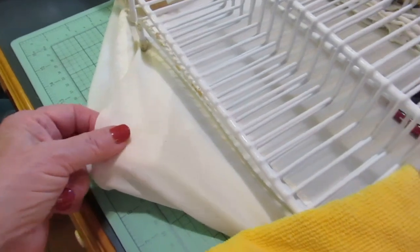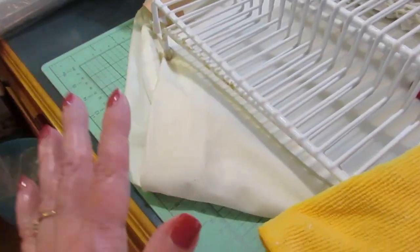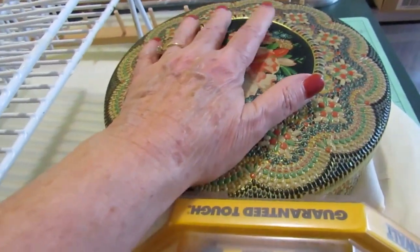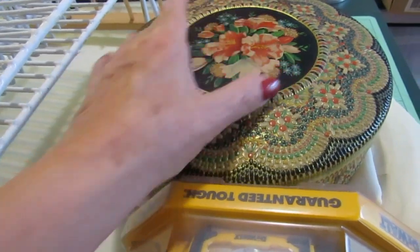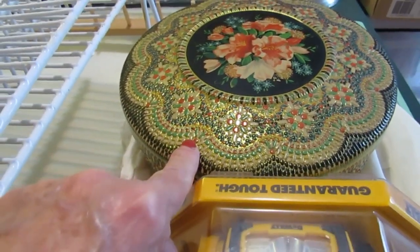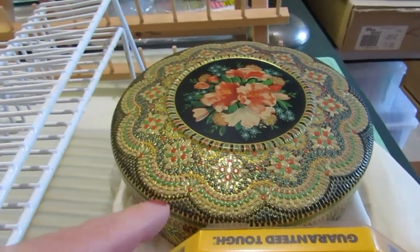I have a light box, which I use once in a while, and I have a really old tin that was my husband's grandma's, so I don't know, I'll probably keep that if I can figure out something to put in it.